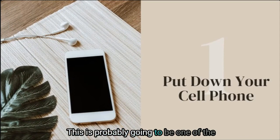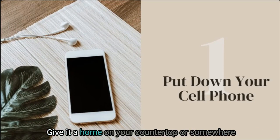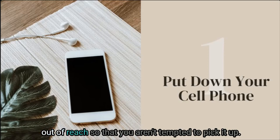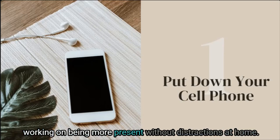This is probably going to be one of the most impactful changes you can make. Make a habit to put your cell phone down when you're at home. Give it a home on your countertop or somewhere out of reach so that you aren't tempted to pick it up. Not only is this great for your body, but it can also be great if you're working on being more present without distractions at home.